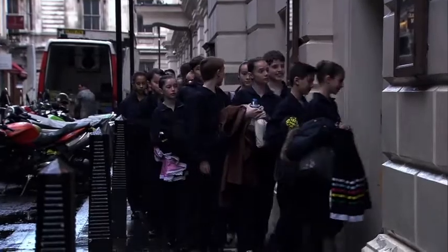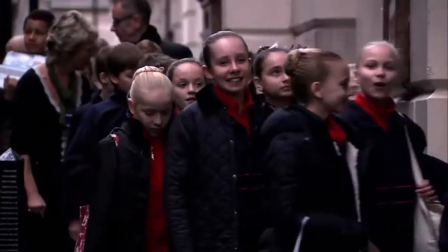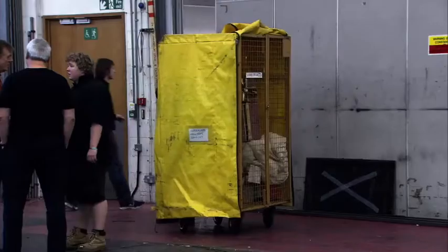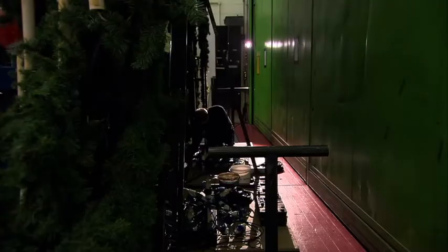Christmas season and the children arrive, eager for company rehearsal. In the Build Hall, scenic artists strive to dress the tree with striking decoration before the candlelights go live.